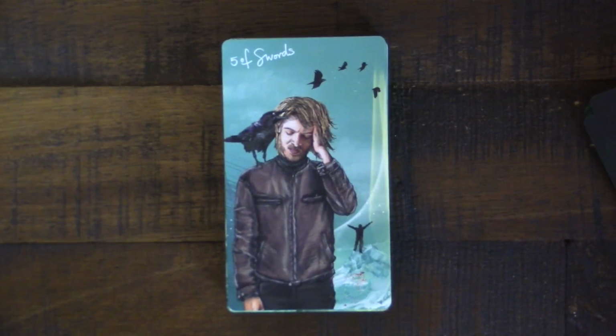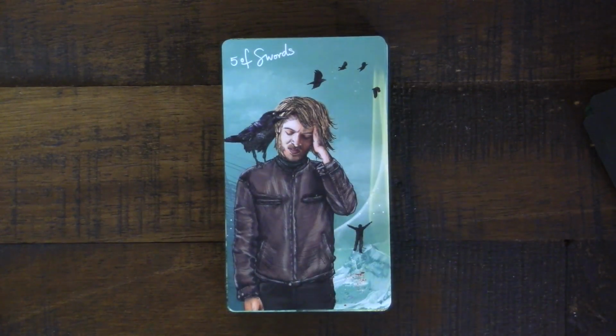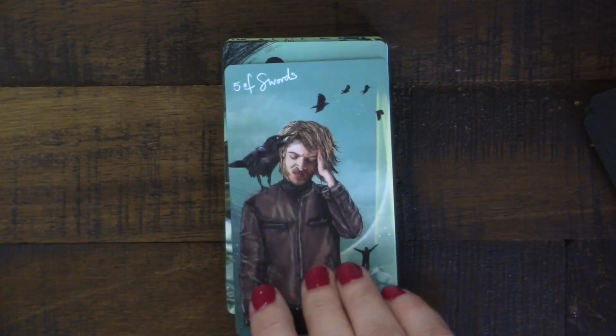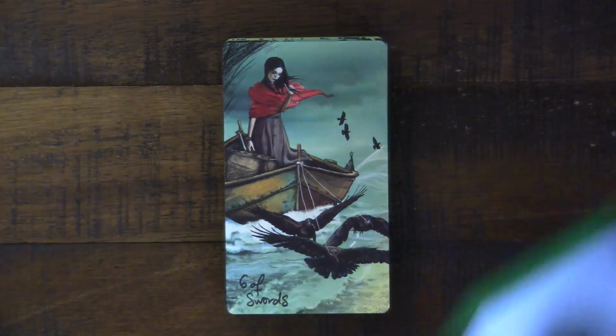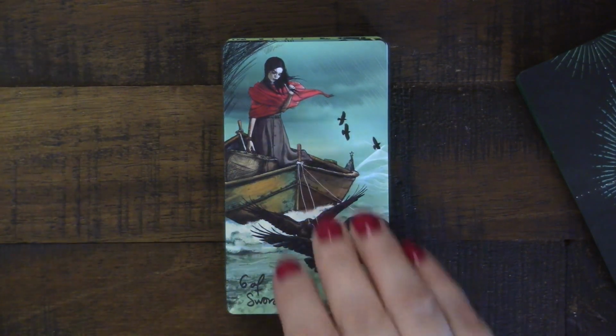Again, we have that notion of victory, but there's blood down here. It's like, well, what's the cost of that victory? There's definitely conflict here of the mind, and he's even holding his head, which I quite like. This is a beautiful Six of Swords. Just gorgeous. I love Six of Swords in Rider-Waite-Smith decks, and that's one of the ones I do like to look towards in a deck, and this is stunning.